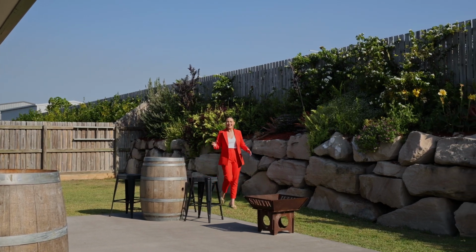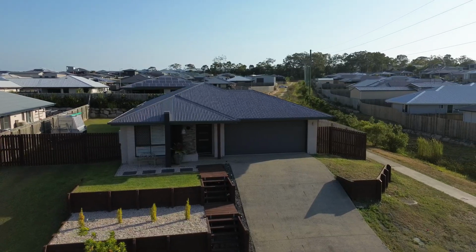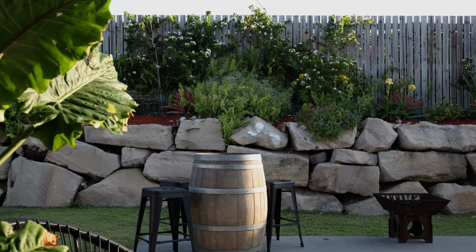Centrally located and situated on a 780 metre square allotment with full fencing and double side access with room for the shed, you're gonna love 35 Oxford Road in Yeppoon.